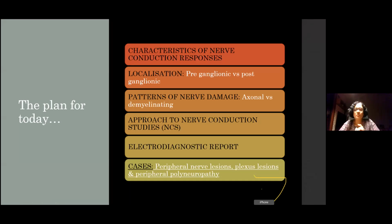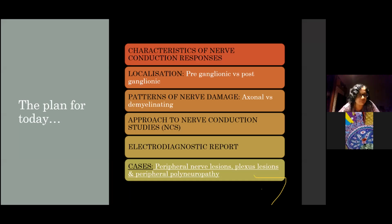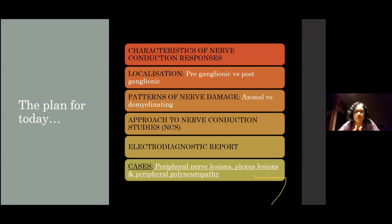Right. So what are we going to do today? I'm presuming that all of you who have joined today have a basic knowledge of nerve conduction studies. You would have reported nerve conduction studies over the years. And even for the residents, you would have had a look at them. You would have put needles in muscles. So it's not going to be basic in the form of what is a nerve conduction study, but it will be fairly basic as regards concepts, because the most important thing here is the concepts.